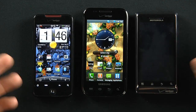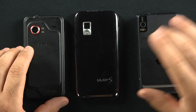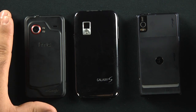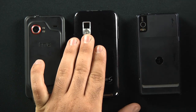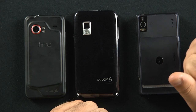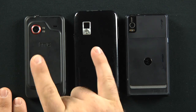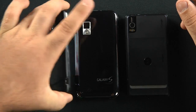We also have the cameras on the back. We have 8 megapixel versus 5 megapixel versus 5 megapixel. The 8 megapixel has dual LED flash with 720p HD recording capability. We have a 5 megapixel with the same 720p HD recording capabilities with a single LED flash, and a 5 megapixel with dual LED flash but only DVD quality, which is 720 by 480 pixel resolution. So obviously the camera is going to have to win. Both are HD, but I'm going to say the Incredible is better because it has better resolution.